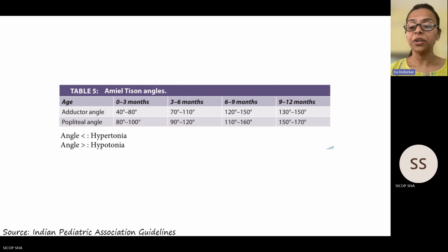This is another. So now you're done with the reflexes. Now you want to check their range of motion and their tone. These are two important angles you check for children from 0 to 1. First is the adductor angle, which tells you the level of spasticity or the hypotonia the child has. For 0 to 3 months, the adductor angle should be between 40 to 80.